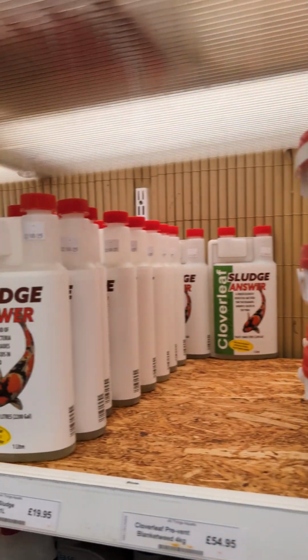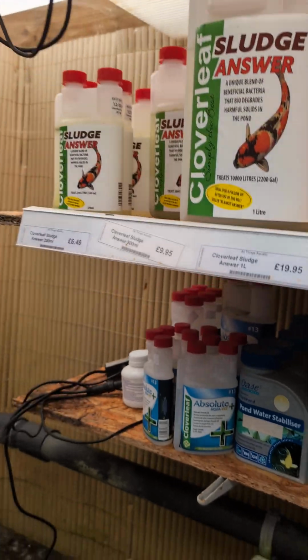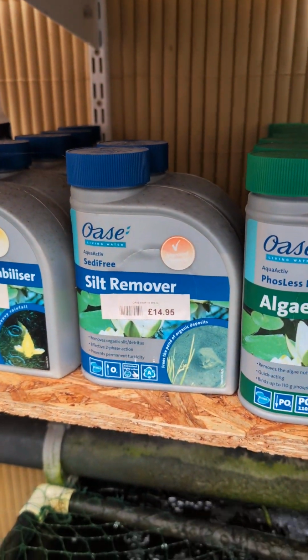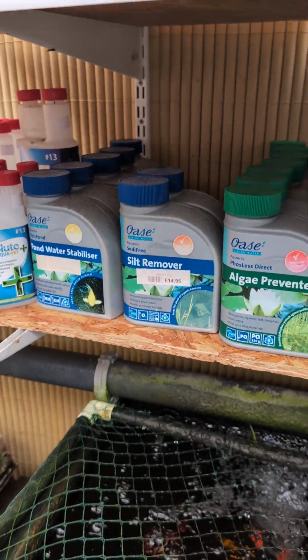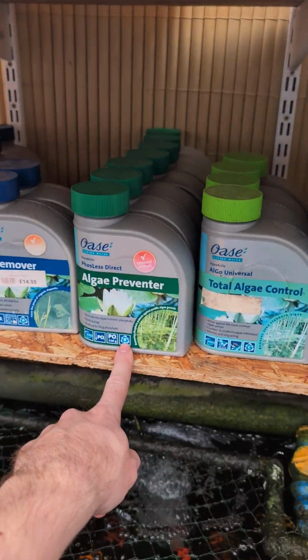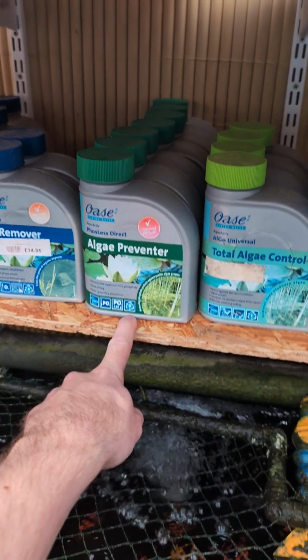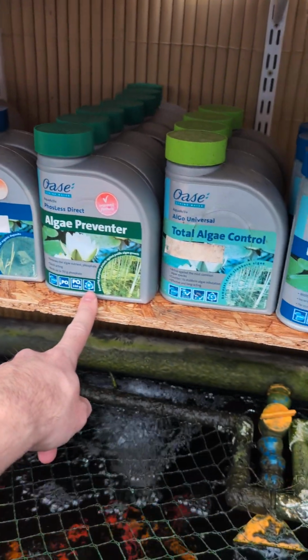But once you've done a Blanket Answer and to get rid of that winter sludge, chuck some Sludge Answer in or some Sedi Free. Both work really, really well. I do like the Awazi liquids. Probably my top favourites are the Fossless Direct. If you're struggling with random algae, that's really, really good.